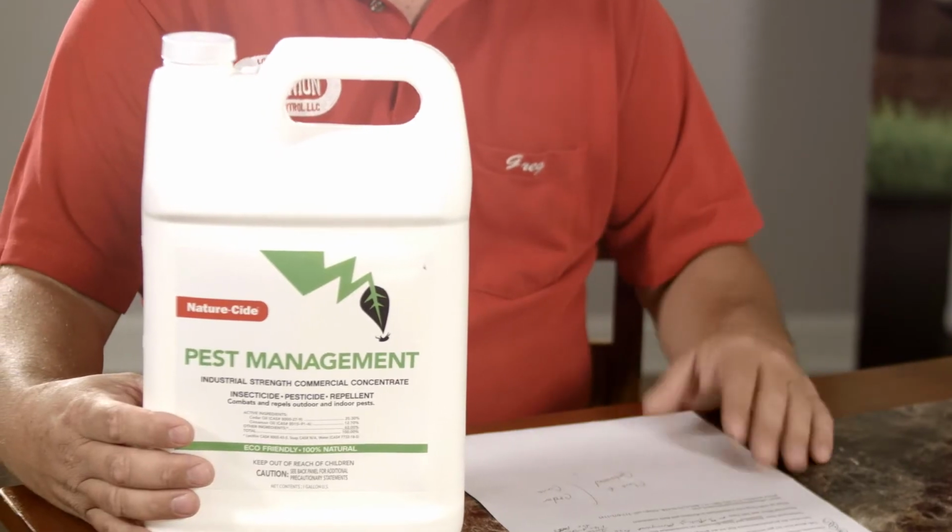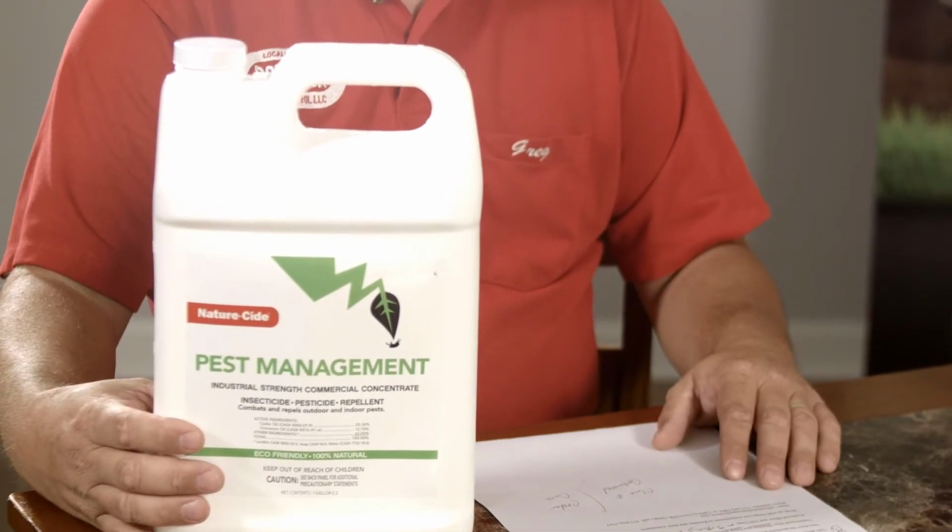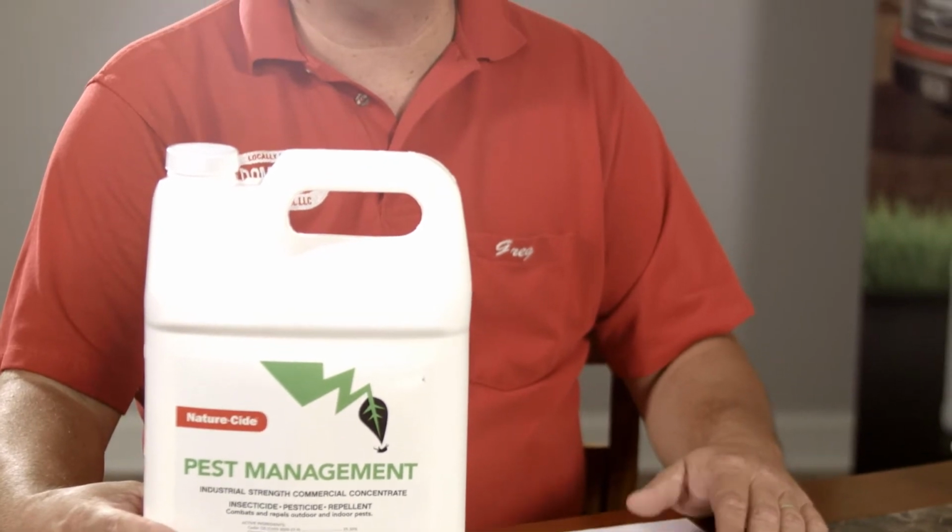So we'd like to show you some of the products before we get started here. Actually, the concentrates first. This is the pest management product, which is really incredible. This is a cedar oil and a cinnamon-based product. And we power spray with this product. You can use it in a backpack sprayer, a backpack mister. It's very user-friendly. It smells great.